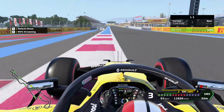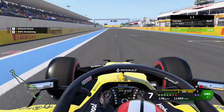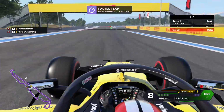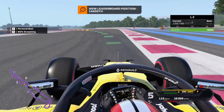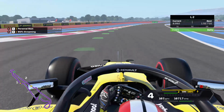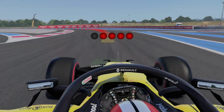Into the final corner for the last time, second gear, and then DRS, and then the line is a little bit further along. There it is. It's the last line on the track that you reach. It can be quite confusing, especially in the last game. It was a lot nearer to the pit lane. But let's see how we get on with this hot lap.